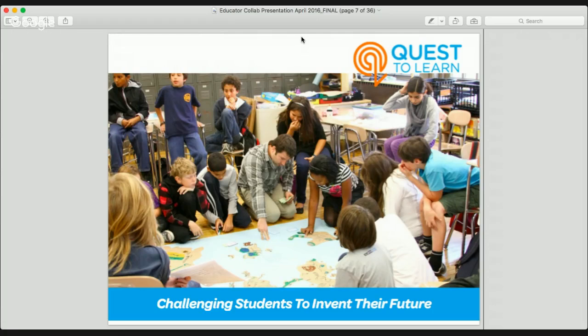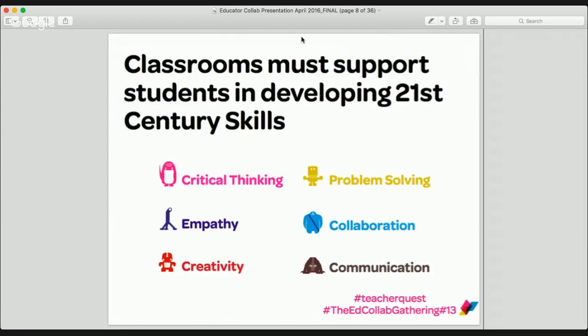The other reason why this is important is because these game-like activities are also helping to foster 21st century skills. We really believe that classrooms need to support students not just in engaging in the content, but also being able to develop certain skills such as critical thinking, problem solving, empathy, collaboration, being able to work with each other, fostering creativity, and being able to learn from other students, and also being able to communicate with each other effectively. So really we want to make sure that we are providing vehicles in the classroom that are allowing students to succeed in these skill areas.